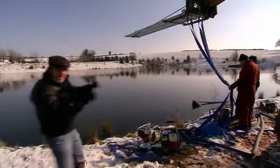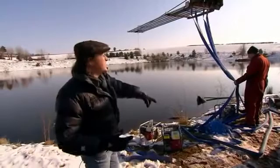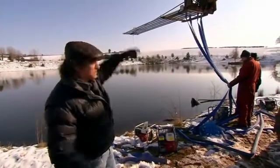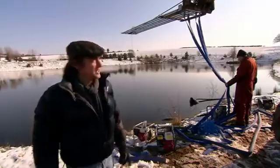This is our rainbird. Pretty simple setup. I'm not saying every home's got one, but essentially it's got pumps here, pumping water from the lake up through those pipes and out to the top there, where a sprinkler arrangement creates basically a wall of water. So let's test it. We need to get it into position. Bring it in.